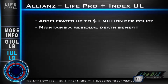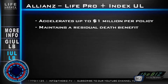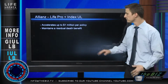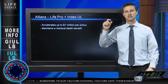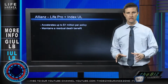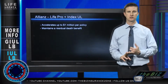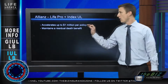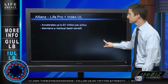It also maintains a residual death benefit, and I think that's really important. If you're selling living benefit products, whether it's term, final expense, or a permanent contract like an Index UL, make sure that no matter what, if they accelerate these benefits, that it still has some death benefit that remains in force. Remember, at the end of the day, your client still needs some death benefit to cover those burial expenses or potentially any of those things that they're passing on to their beneficiaries. So we don't want to eat up the entire contract with the benefits. Allianz does a great job making sure that there is always some life insurance in force for those beneficiaries.